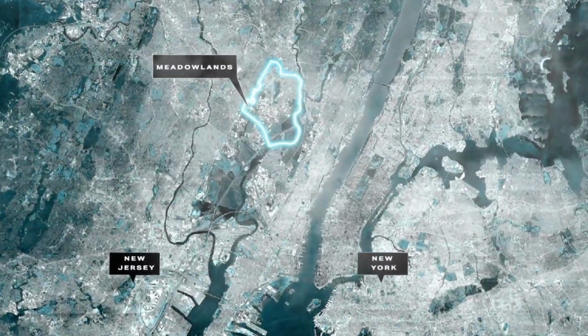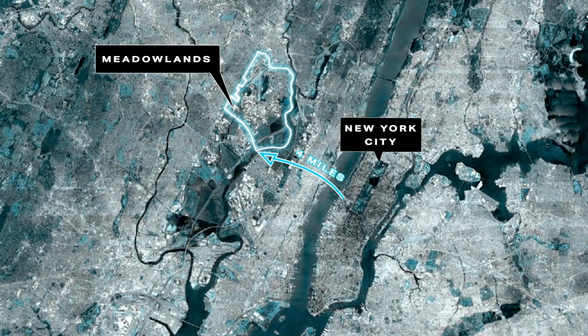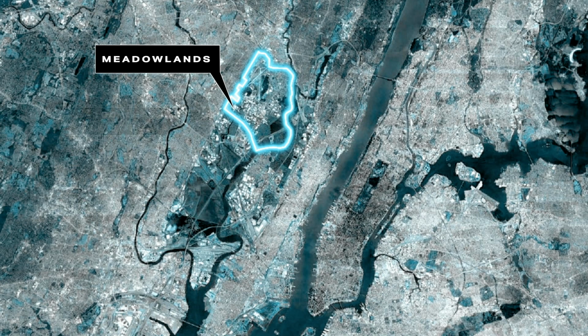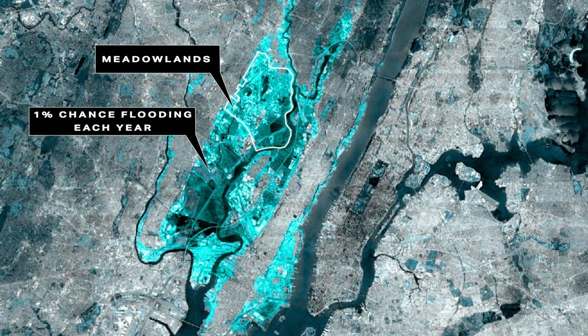In northern New Jersey near MetLife Stadium is a large low-lying area of New Jersey known as the Meadowlands. Like many other communities, it struggles to stay dry. Flooding from hurricanes, nor'easters, and inland storms caused damage in the area.